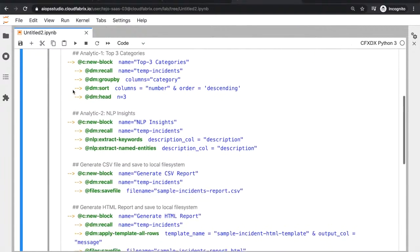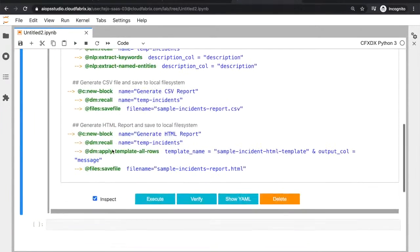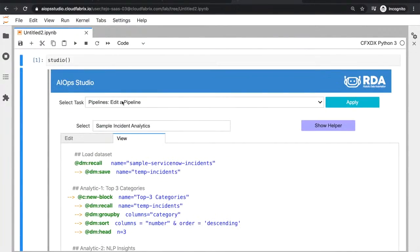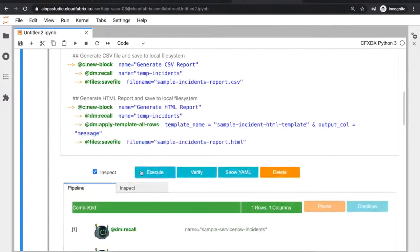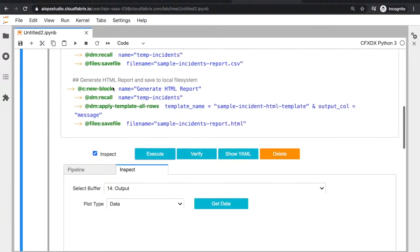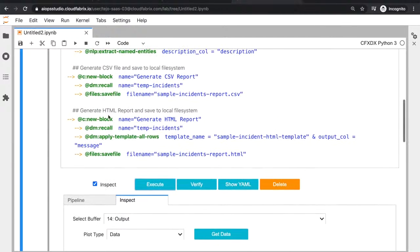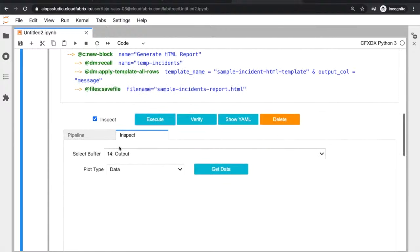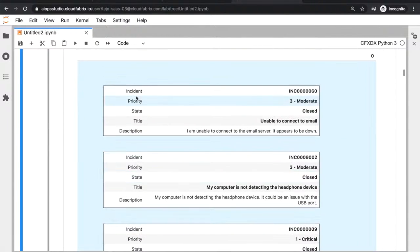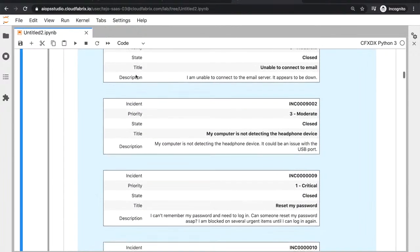We have a few analytics in the pipeline. You can inspect the output at every stage of the pipeline after it's completed execution. So let us say if we want to see the HTML report. So this was the report that we generated from the incident.